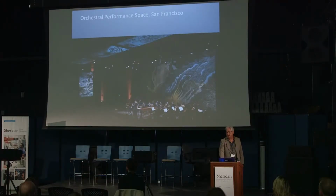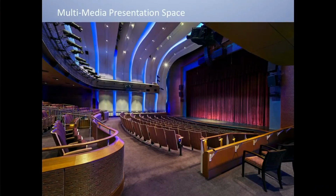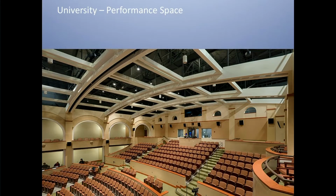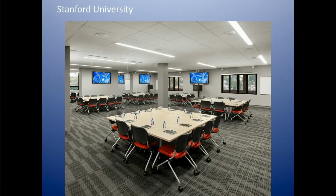It's the basement of San Francisco Opera. It's a horrible environment that they've turned into a fabulous club. Again, presentation space. This is a university. Pretty nice. University multi-use again. This is Stanford. Now that's a perfect example. That's the kind of room we can afford to build. Acoustic ceiling, carpet, tables and chairs. Not a very friendly room acoustically.